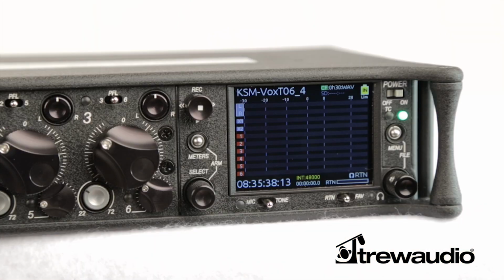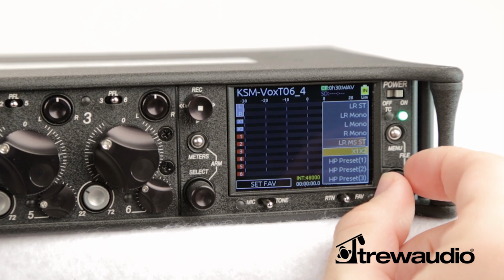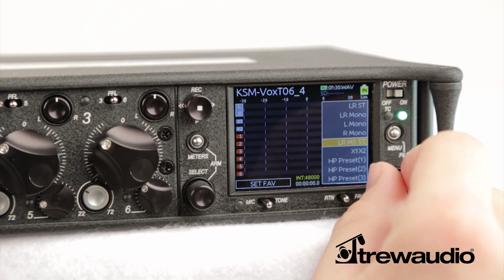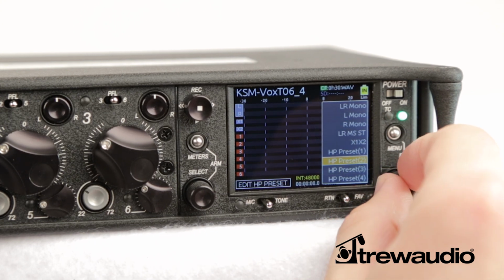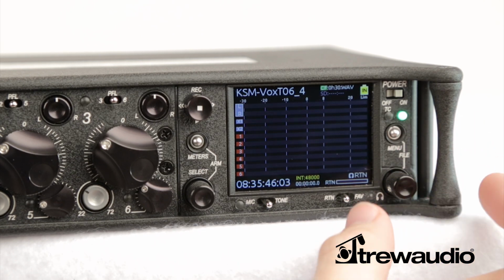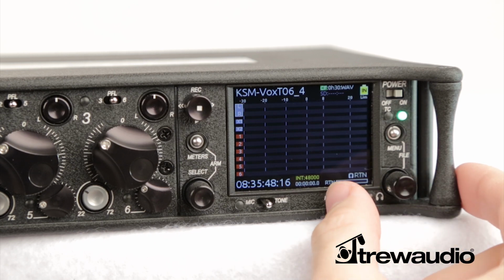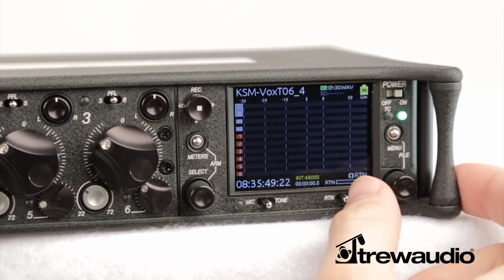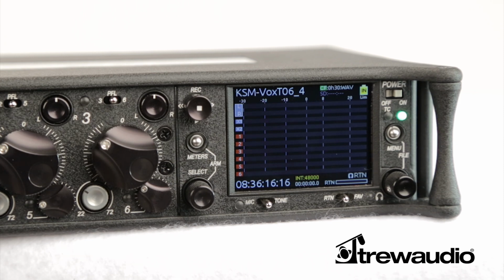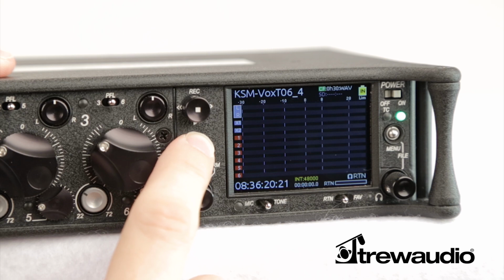The transport section of the 633's front panel is almost identical to that of the 664, the only difference being the return switch. In addition to 6 factory presets, the 633 has 10 user-configurable headphone presets, allowing you to set up critical track groups for fast monitoring. One preset can be selected as the favorite, for single-touch toggling between that and the AUX return. The 633 also has 3 different metering screens, helping you easily keep tabs on your levels.